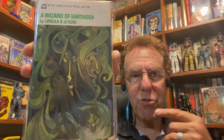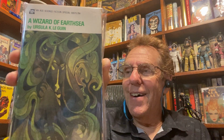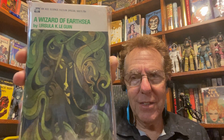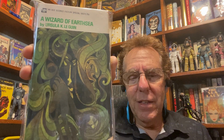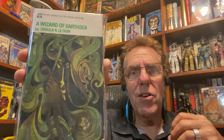This is Wizard of Earthsea, which is a classic fantasy by Ursula K. Le Guin with a great cover by Leo and Diane Dillon, and there was a whole group of books done by Ace at this time that had covers by them. I love Left Hand of Darkness, which is another great novel by Ursula K. Le Guin. A lot of people love this book. It's a sweeping fantasy. It's never quite caught my fancy. I'm not as big a fantasy guy as a science fiction guy, but there it is.